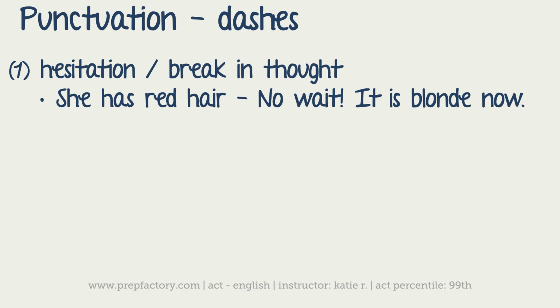So dashes are going to be used when suddenly whoever's talking changes their mind or goes on to a totally different topic. The idea is that the dash indicates that something has suddenly happened or something has suddenly changed. It's also for hesitation. The person was kind of sure of what they were saying, and then suddenly they're not sure anymore and they have to think about it. Okay, so when you're looking at dialogue, mostly that's where you'll see that kind of dash.